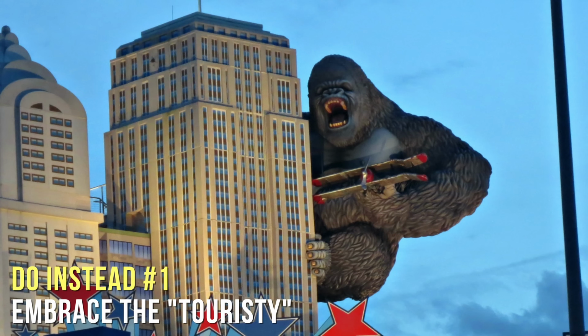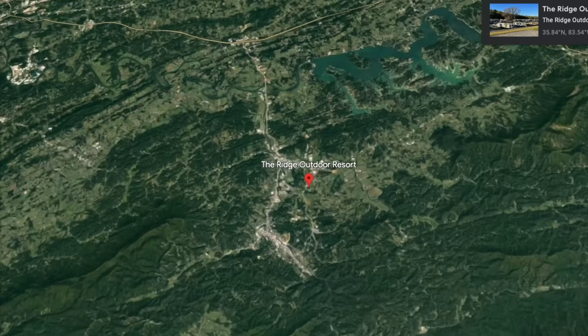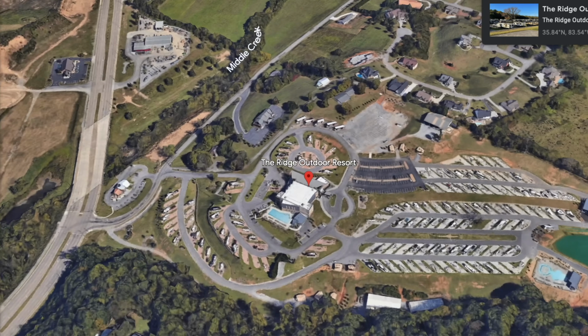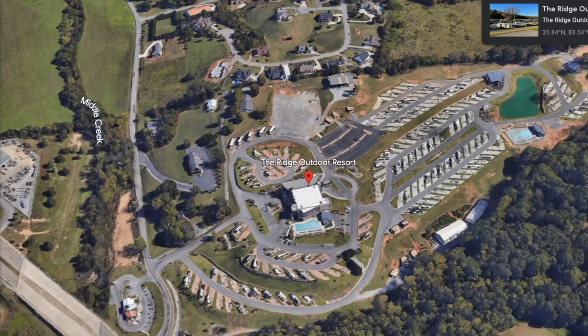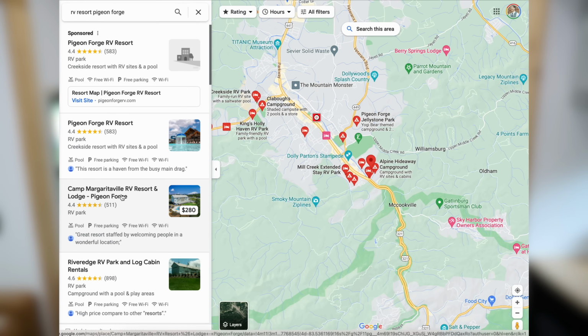Sometimes it's just saying, you know what, we're gonna go touristy and we're gonna stay in Pigeon Forge. Embrace the tourist. Which is what we did this last time we went to Smoky Mountain. We stayed in the park with Aviva because it's only 24 feet, so we had the ability to do it. We also spent some time in Pigeon Forge, but we stayed at the Ridge and we absolutely loved that facility. There are some phenomenal campgrounds in Pigeon Forge. We've heard good things about the KOA, we've heard good things about Margaritaville, and there is no shortage of campgrounds in the Pigeon Forge area to stay in.